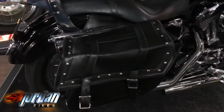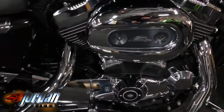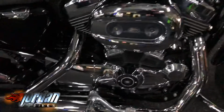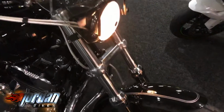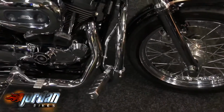Absolutely spotless. Really is a lovely bike. Leather panniers, backrest. It's got the Vance and Hines pipes, and it's also got a fuel module on there as well, so it fuels better. Chrome wheels, chrome forks, stanchions, everything. It's just a beautiful bike. It really is nice. You've got your touring screen on there. That comes off with a couple of bolts if it's not your thing, but it is absolutely lovely.